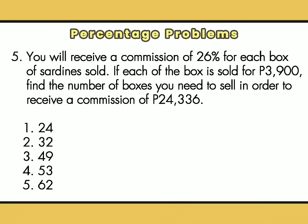Next, you will receive a commission of 26% for each box of sardines sold. If each of the box is sold for 3,900 pesos, find the number of boxes you need to sell in order to receive a commission of 24,336 pesos. 1. 24, 2. 32, 3. 49, 4. 53, or 5. 62. The correct answer is choice 1, 24.